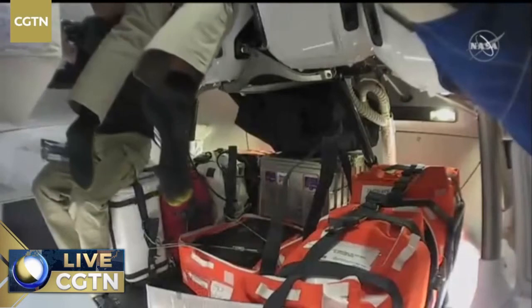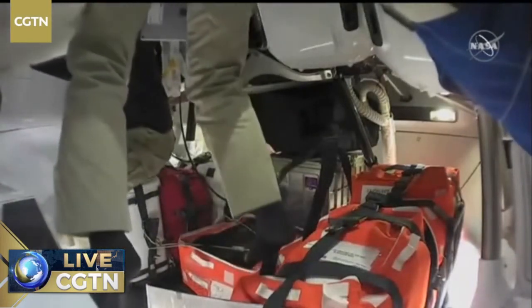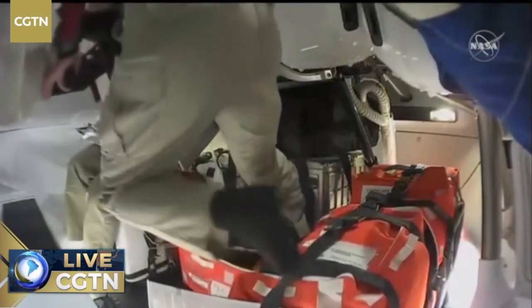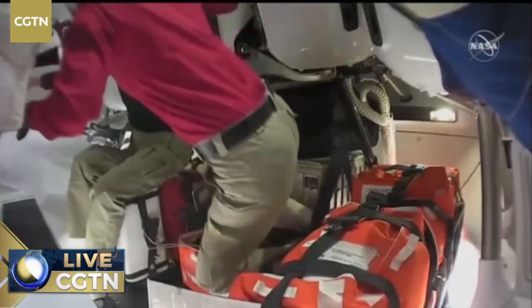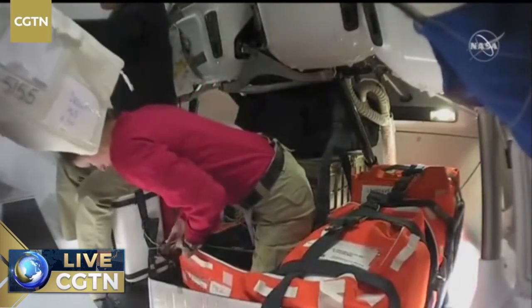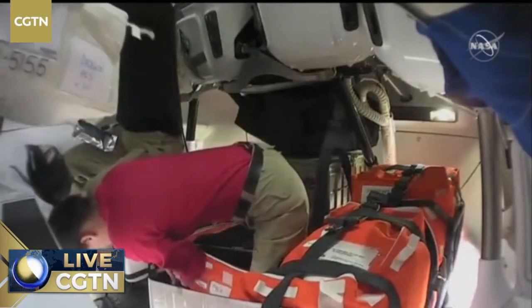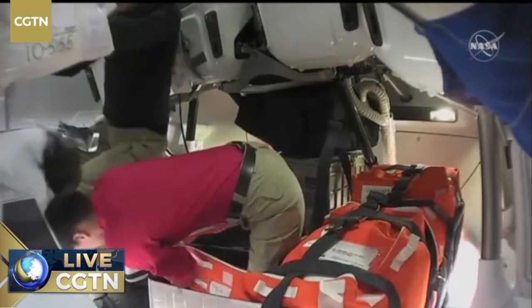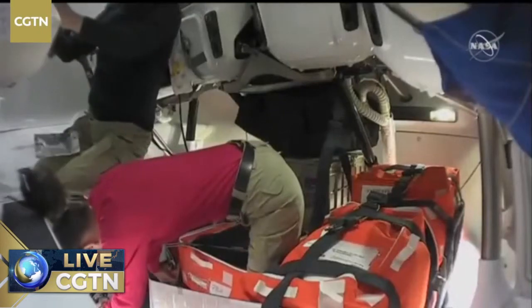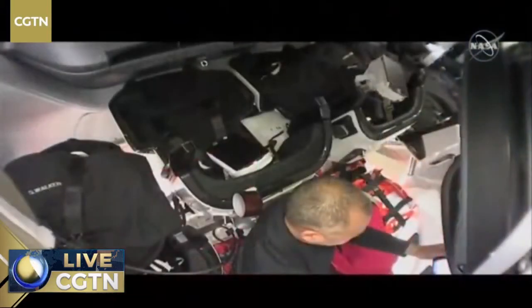The work that they have been involved in is the transferring of equipment and cargo that was launched aboard the Crew Dragon atop a Falcon 9 rocket by SpaceX on Sunday night from the Kennedy Space Center in Florida. They are 7 crew members strong now aboard the International Space Station, all part of the Expedition 64 crew, and will be dropping in to take a look at their work from time to time throughout the course of the day.